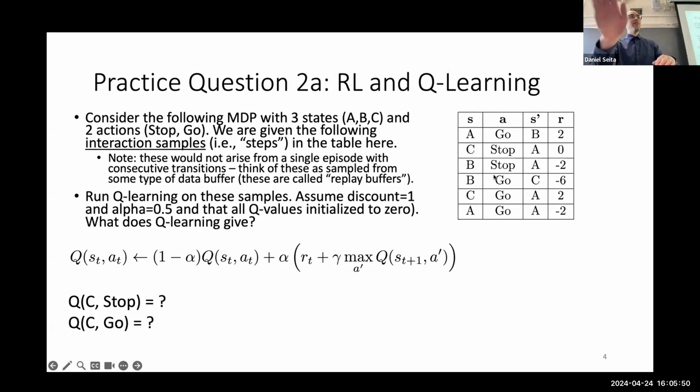The way to think about this is that each row in this table is one data tuple. It consists of the current state, the action the agent took, the next state, and then the reward it got at that instantaneous time step. Not the discounted future reward, but the immediate reward.